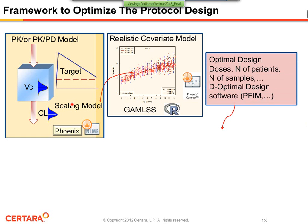Next, once we have a model in place and a realistic distribution of covariates, we want to know what is the minimum number of patients and number of samples to have precise PK parameters. And to do so, we use D-optimal or ED-optimal design software like PEFIM and others to give us an initial study design. But the optimal design given by this software assumes a perfect execution scenario.